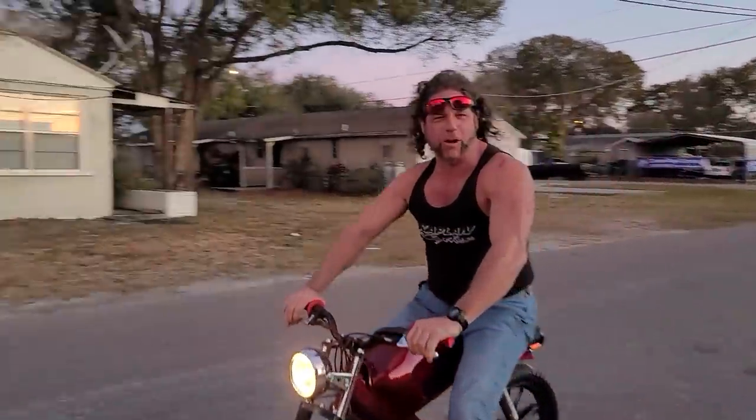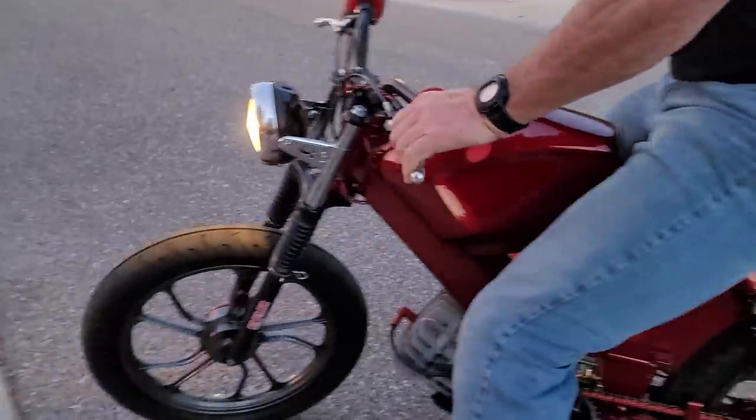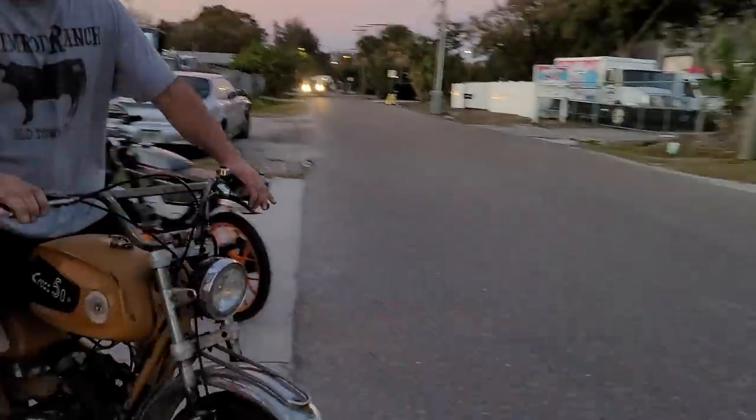This thing's an absolute rocket. Did you have fun? Rips. How's that go again? It's a two-stroke. It's a rip-off. Look at this one. Look at this thing. Oh, here we go.